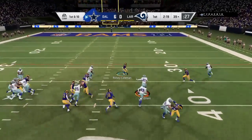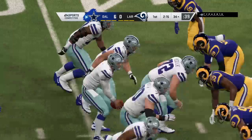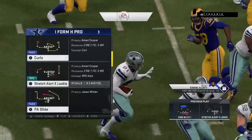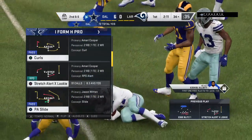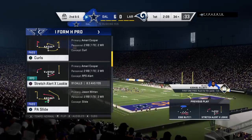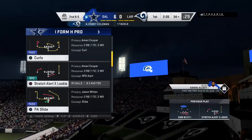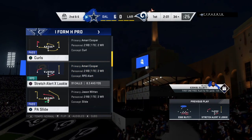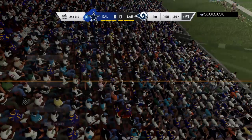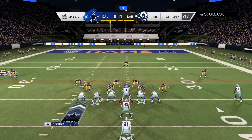A first down carry by Elliott. He's brought down at the 34. Call it a gain of 4. And that's one of the reasons you like to blitz even on run downs. It confuses the blocking assignments. It doesn't allow those offensive linemen to get up to the second level. At the 34-yard line, the run got 4. Now they deal with a 2nd and 6.